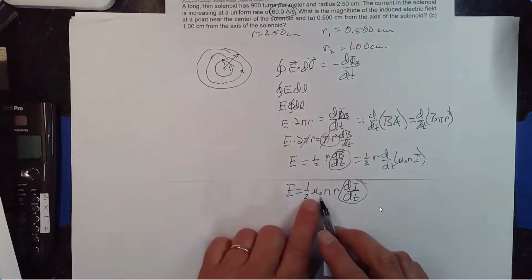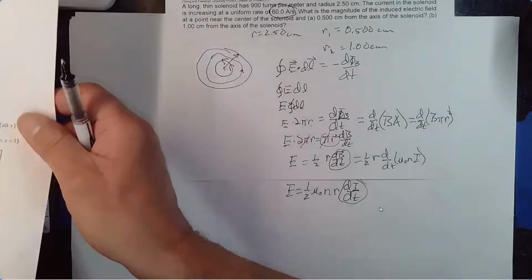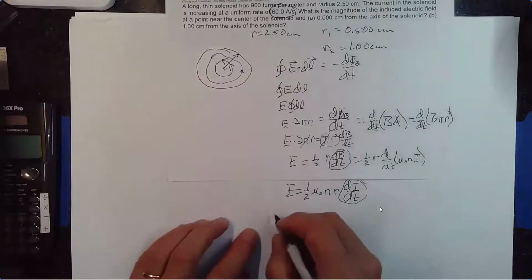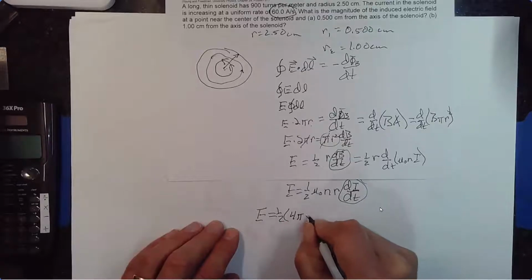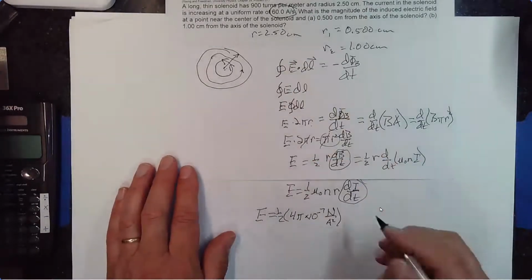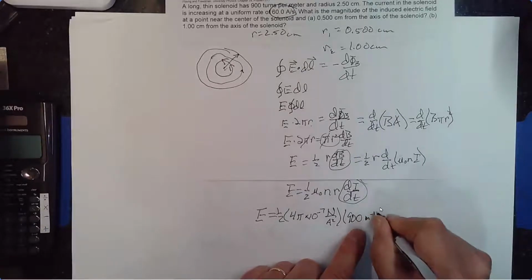So let's see, with mu naught being such a small number, this may not be terribly impressive, but we'll see. There it is, newtons per amp squared. So the induced electric field is 1/2 times 4 pi times 10 to the minus 7th newtons per amp squared. Lowercase n is the number of turns per meter. This is 900. And unit-wise, it's turns per meter, but turns are just a placeholder word. I'm just going to call it meters to the minus 1.